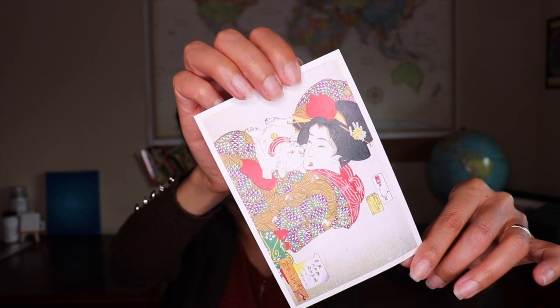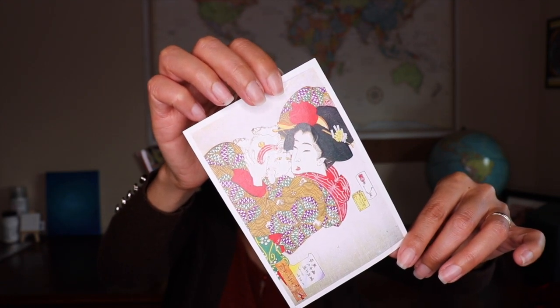So I picked this one, and I think it was $2. Can't remember if it was $1 or $2. But then later I saw more of these at a different souvenir shop, and they were a little bit more. So the best price on these was at that particular gift shop by that shrine. I think it's Asakusa. Anyway.